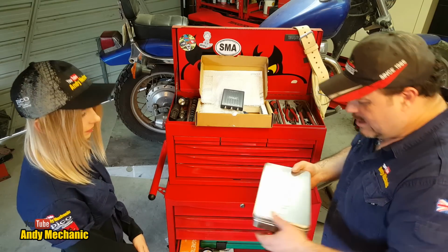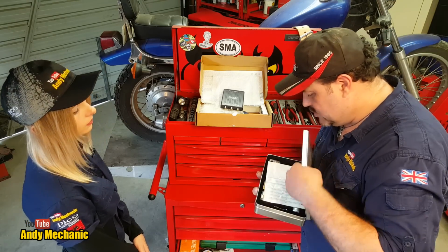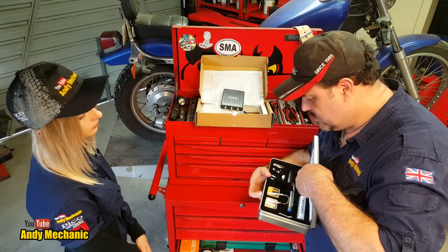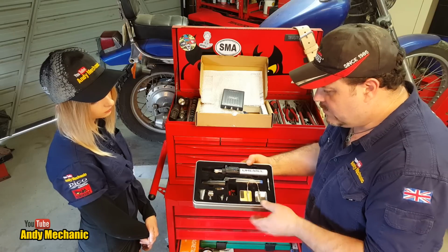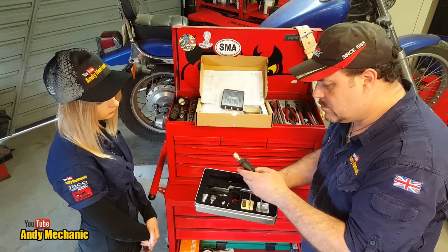Okay, so in here we've got my little Dremel gas torch, which I use for soldering and warming things up and stuff. Oh, handy tip, there we are, look. Very useful. I think it might even work, maybe.